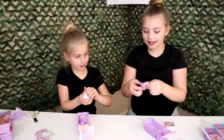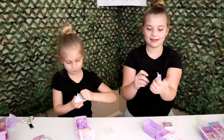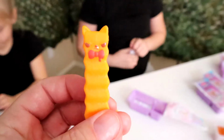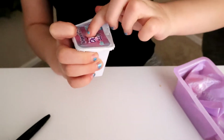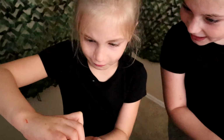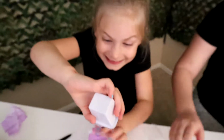It's as satisfying as slime to peel back a num num. And I got a dupe cookie. Look, Adalia got an angry fox. Got in trouble over here, or what? There you go. Ew! It's chocolate! It's chocolate!